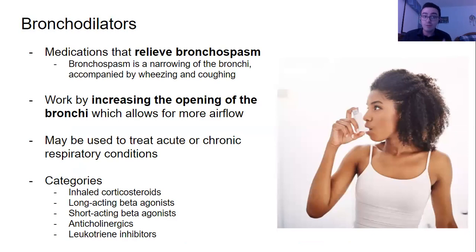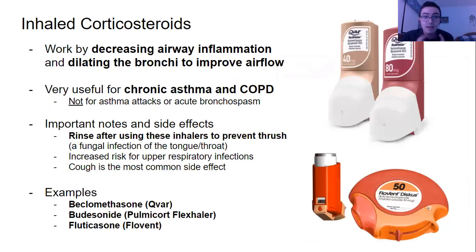So there's several categories of bronchodilators. We're going to go through them all. We have inhaled corticosteroids, long-acting beta agonists, short-acting beta agonists, anticholinergics, and leukotriene inhibitors. So let's get started. Inhaled corticosteroids work by decreasing airway inflammation and dilating the bronchi to improve airflow. So corticosteroids, think of your anti-inflammatory drugs. They're very, very useful in decreasing inflammation.